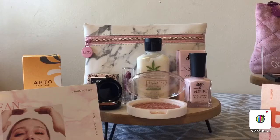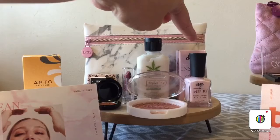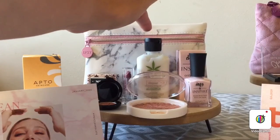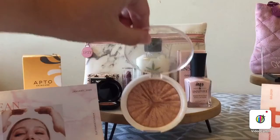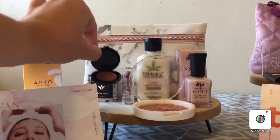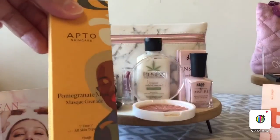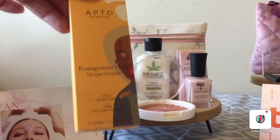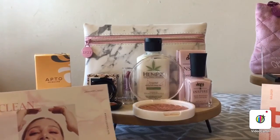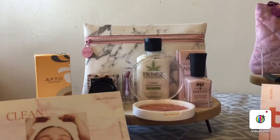For the month of January, we received this glam bag right here, this full-size nail polish, this small bottle of Hemp's Original Lotion, this glow highlight right here, the brand Ofra, a lipstick, and an awesome eyeshadow. This was a free product that I received for signing up with Ipsy Glam Bag. And every glam bag also comes with a little card with a description of every piece of makeup that you receive. Let's check out the month of February 2020.